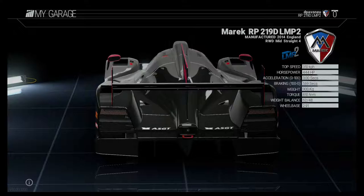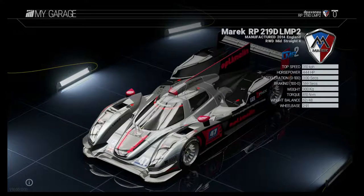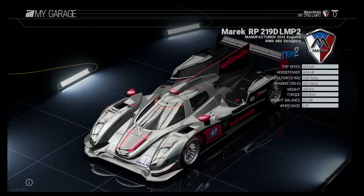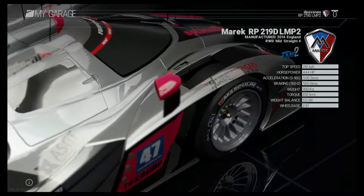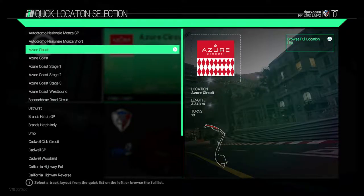I don't know. So today I wanted to run with a prototype car, the Marek category LMP2. It's 310 km per hour top speed, over 400 horsepower. It's a very nice car, very good looking car. And as a track, I'm gonna run on Monaco, on the circuit d'Azur.